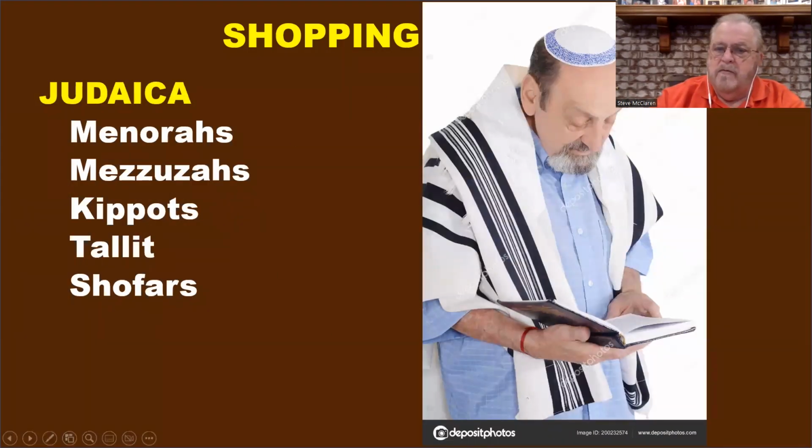Kippot and Tallit, this is the yarmulke, the hat. A lot of people like to pick up a yarmulke as a souvenir and bring one home to someone. My goodness, you will have more than your dream of choices of kippots or yarmulkes everywhere. Tallits are the prayer shawls, and they're available everywhere. And if you want to bring back a prayer shawl and display it at your church on the communion table or something during the holidays, those are something that you can buy.